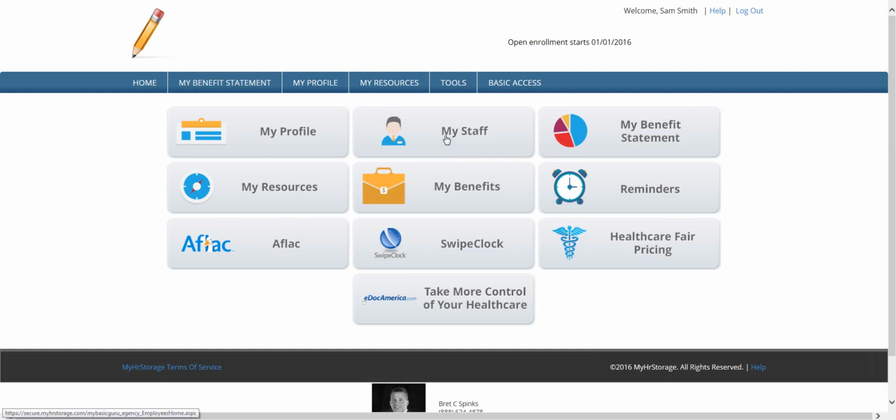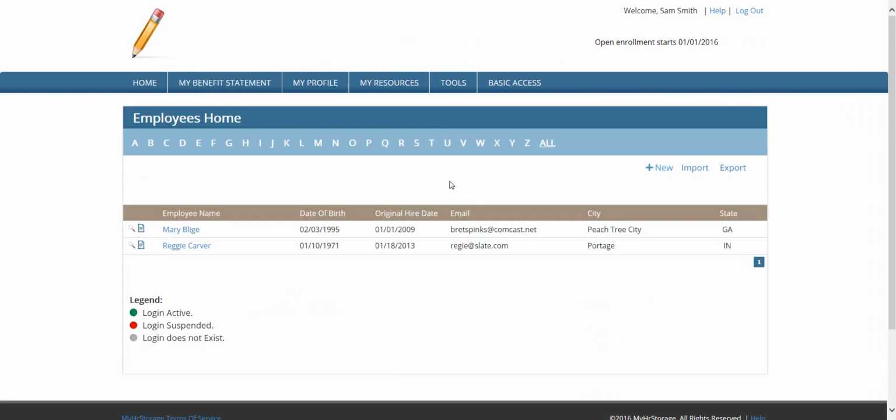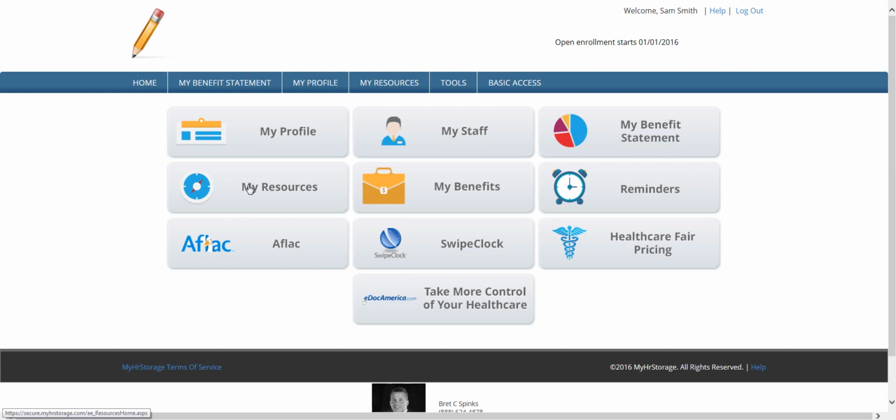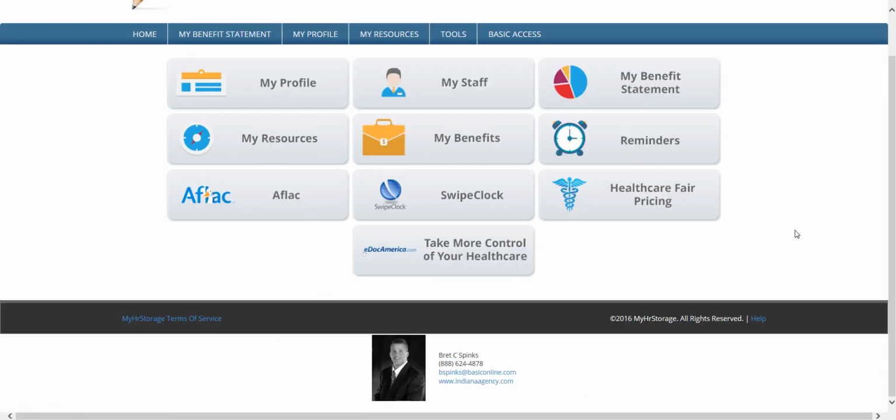In this case, Sam Smith is also a supervisor, so he has the My Staff introduction. As a supervisor, he has these two employees assigned to him. By clicking on that name, the supervisor has the ability to review only each of these different tiles of information. That employee can go out and look at his or her personal resources, their own unique benefit statement, or once again in any of the customized tiles that the insurance agent set up for that particular employer.